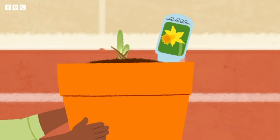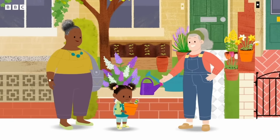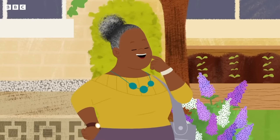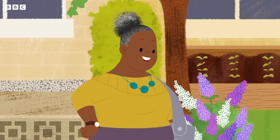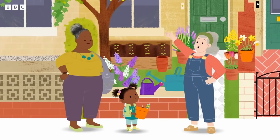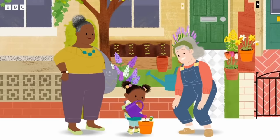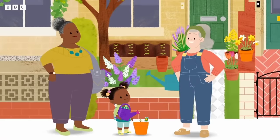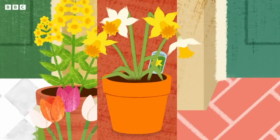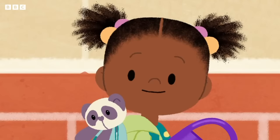Will my flower look like yours, Cynthia? Well, if you take good care of it, I'm sure it will. Maybe Cynthia can give you some flower growing tips. Of course. It's very simple, really. A plant needs lots of sunlight to grow. And plenty of water. And if you take good care of it, you'll soon have a yellow daffodil flower. Just like yours? Just like mine. Thanks, Cynthia. We'll take good care of this plant, won't we, Panda?